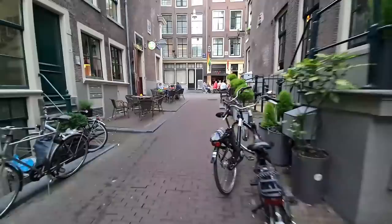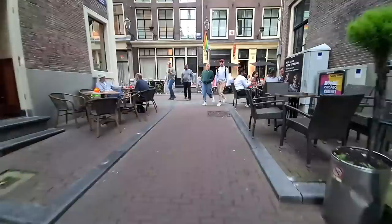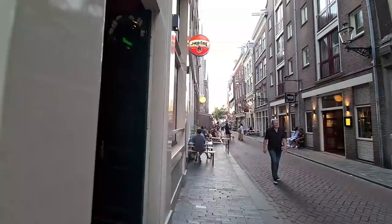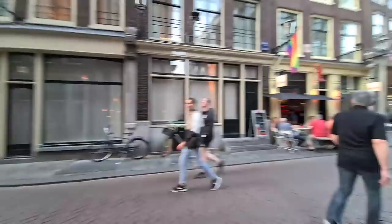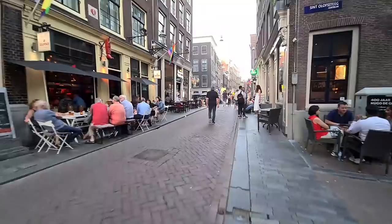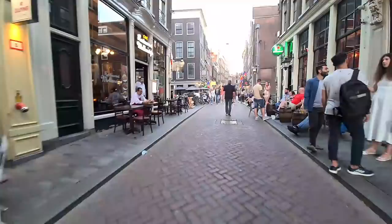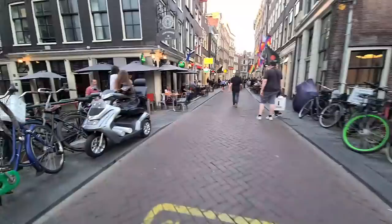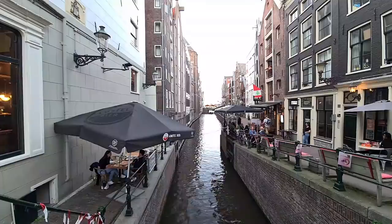Let's continue to Zeedijk. Zeedijk is also one of the oldest streets of Amsterdam. And in the 1980s, it was impossible to visit this street, especially in the evening. It was so dangerous. It was the drug sellers' territory. Tourists were warned not to enter the street. It was the most dangerous area in the whole of Amsterdam. Not anymore. Currently, there are lots of restaurants, shops, interesting shops. Also, it's the main street of Chinatown.